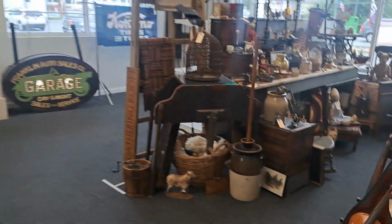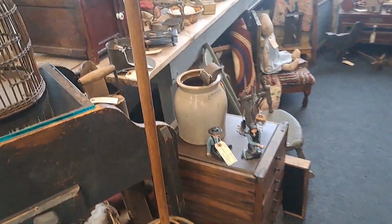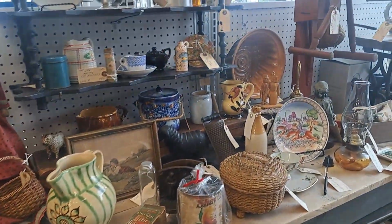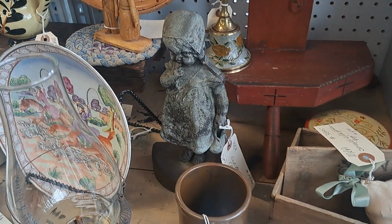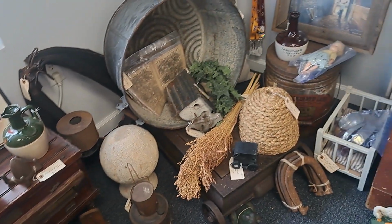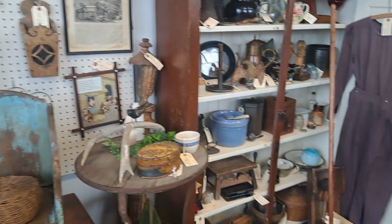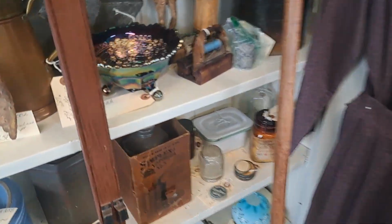I do have to duck in this booth here real quick and see if my creepy baby is still sitting here that I love, because I've been eyeballing her since grand opening day. And there she is. Oh, I want her so bad. I love her. I would give her a nice home, but she is out of my price range, unfortunately. I just keep looking at her. I can love her from afar.